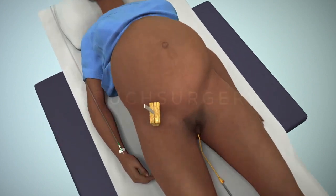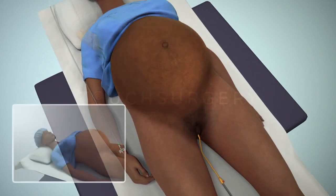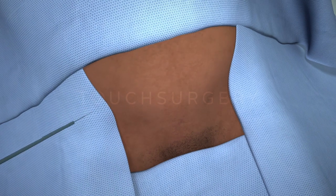The surgical team will then clean and place surgical drapes on the patient's abdomen, and a screen will be placed at the level of the chest to separate the patient from the open surgery. Before cutting the first incision, the surgeon will check that the anesthesia is working and the patient is sufficiently numb by confirming no pain is felt.